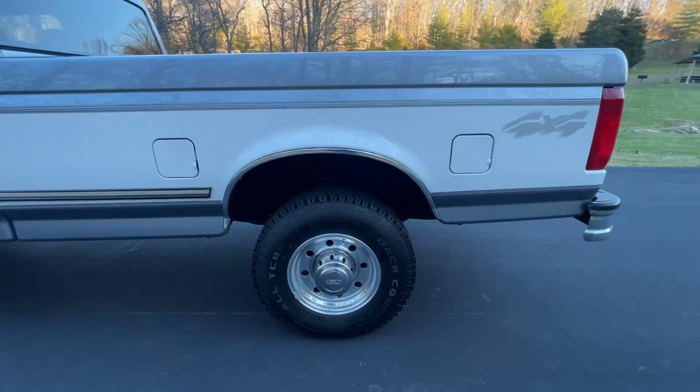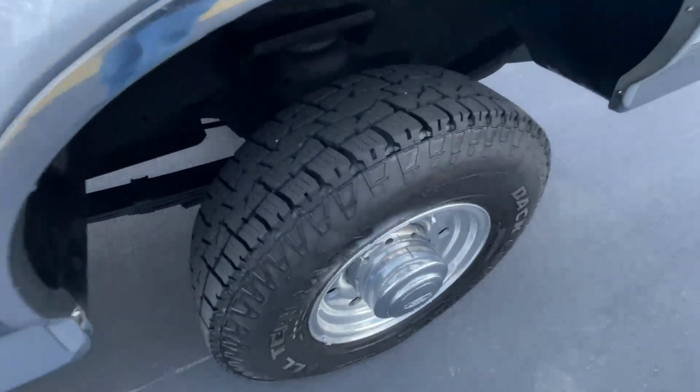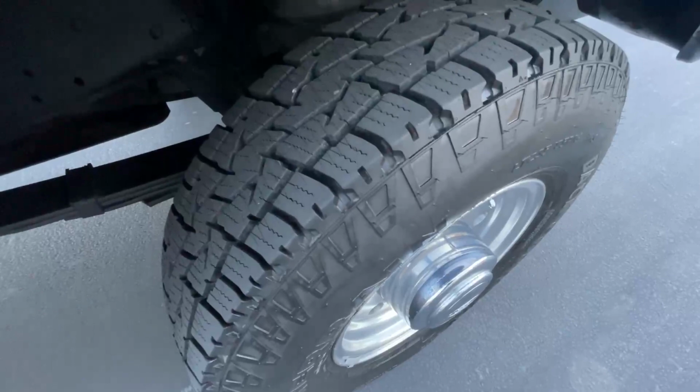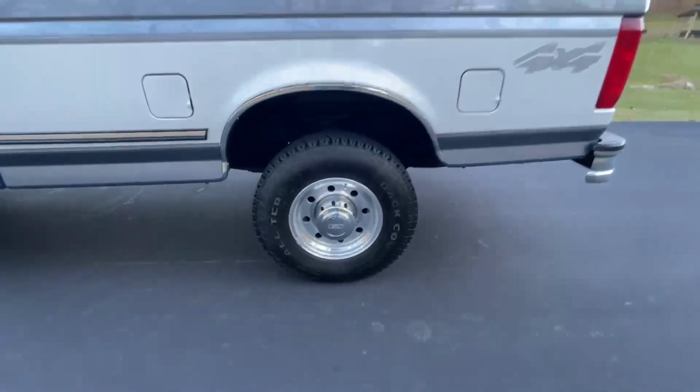You will have dual fuel tanks, front and rear. You can also see the tires still have all their tread on there, so it's like having a new tire, almost.